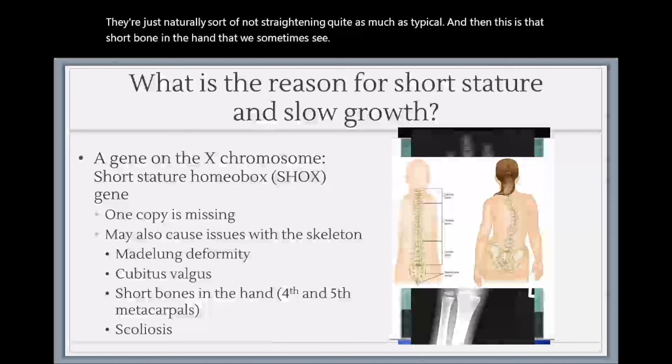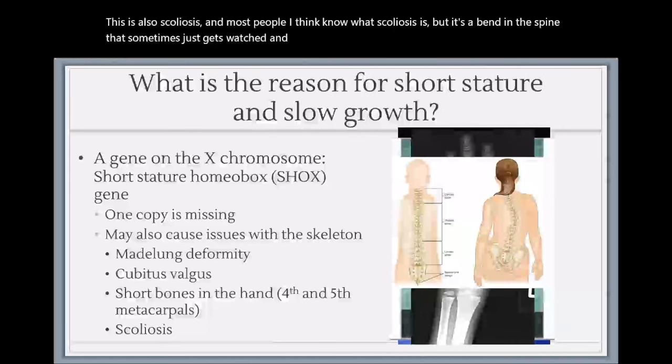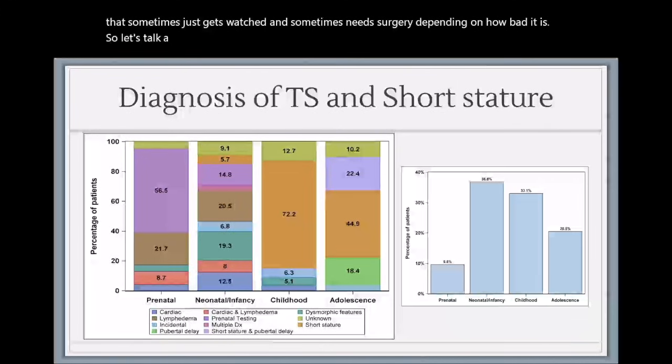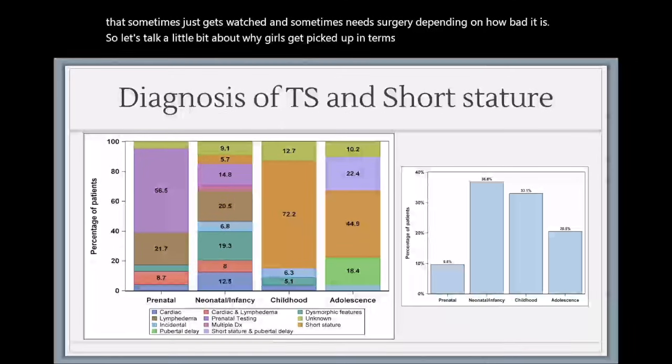This is also scoliosis. Most people, I think, know what scoliosis is, but it's a bend in the spine that sometimes just gets watched and sometimes needs surgery depending on how bad it is. So let's talk a little bit about why girls get picked up in terms of Turner syndrome.